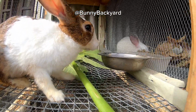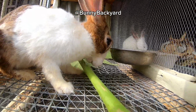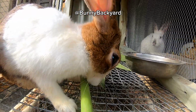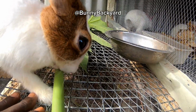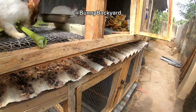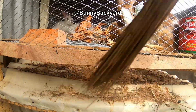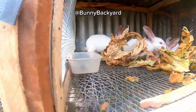Another thing you need to bear in mind is that as they eat, they poo and they pee. So if you have a very solid floor, that will keep your rabbit dirty, and rabbits are very clean animals. To keep that clean, you need to make sure you use galvanized net that will allow their stool and pee to pass through. You can design it and it will have a space like this. So when they poo on the upper side, it drops here, and once in a while you can clean it. That way your rabbits will stay very clean and healthy all year round.